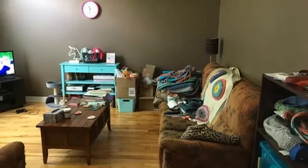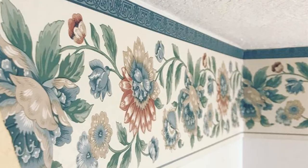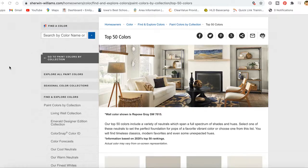Okay, this tip is the winner for the biggest bang for your buck on a whole house scale. Paint. Think light, bright, and neutral. You need to get rid of your red dining room, your coffee brown accent wall, the kiddos' purple bedroom, the yellow kitchen. It all needs to go. Remove the wallpaper borders. Think light, bright, and neutral.